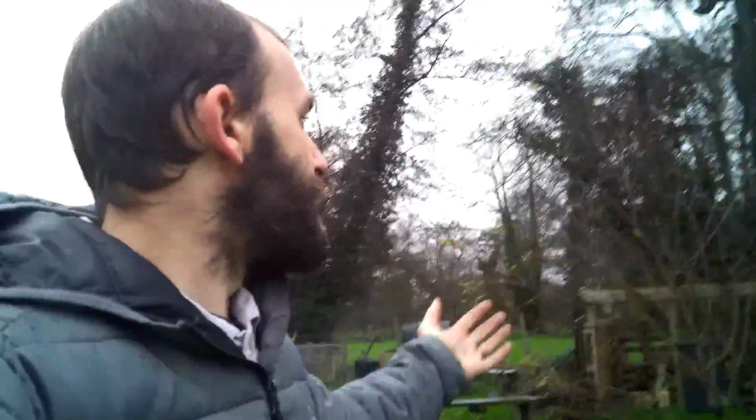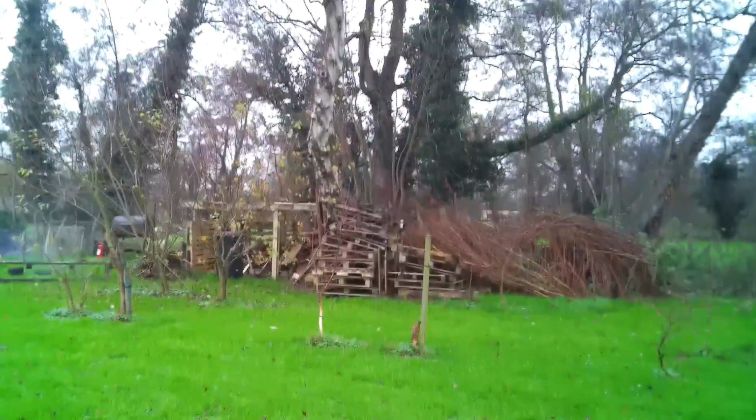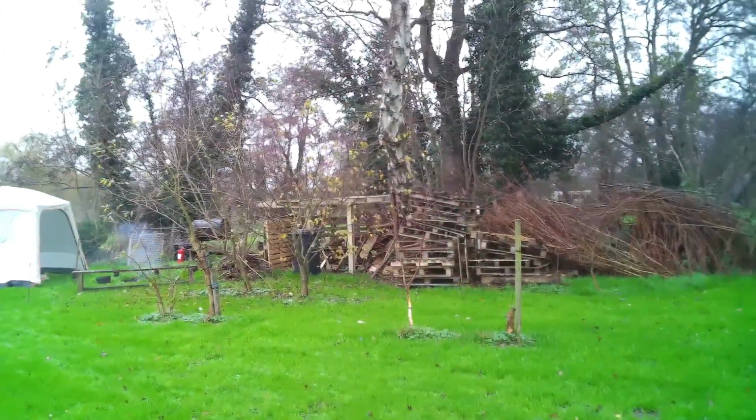This is generally the area which I designed and built up over the last few years of being down at this hut. So it's a work in progress. When I first got here, there was nothing. There was just a little fire pit really close to the stream which comes along over here.